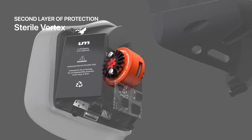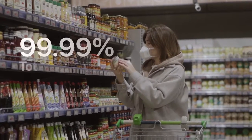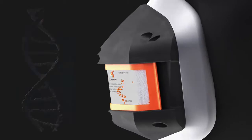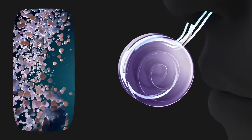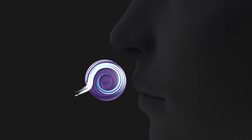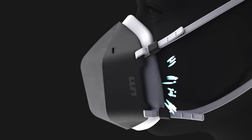UVC light neutralizes the ones that make it through, bringing total filtration efficiency to 99.99%. As organisms pass through this sterile vortex, the UVC light breaks down their genetic material, neutralizing their ability to reproduce or transmit, ensuring real-time protection anywhere you go. Any air you breathe out is also purified, protecting the people around you.